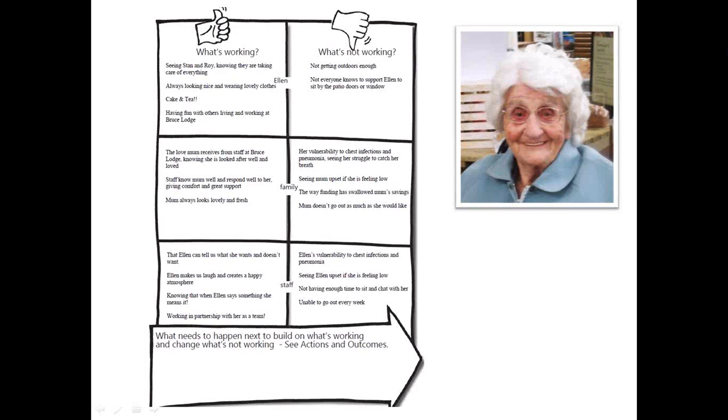On the one-page profile, we learn what's important to somebody and how they want to be supported, including those things that ensure people are healthy and safe. On what's working, not working, we learn what the current reality is. Are those things present or absent? So this is a really powerful bridge between how people want to live and how they're actually living and being supported. And the function of the working, not working analysis is to create change that really makes life better for people and their family and their friends.